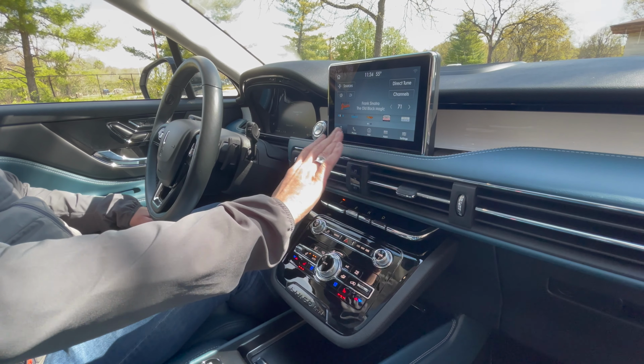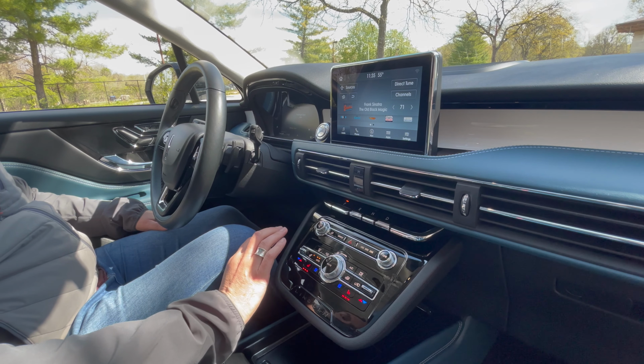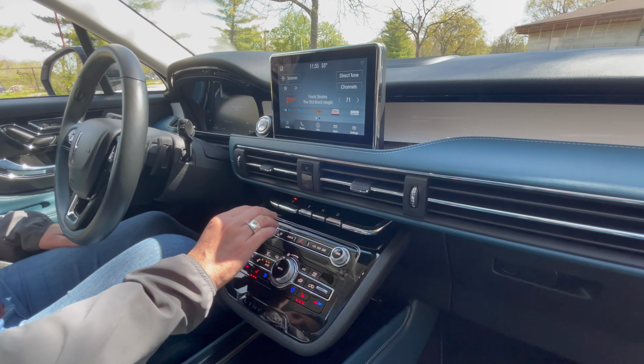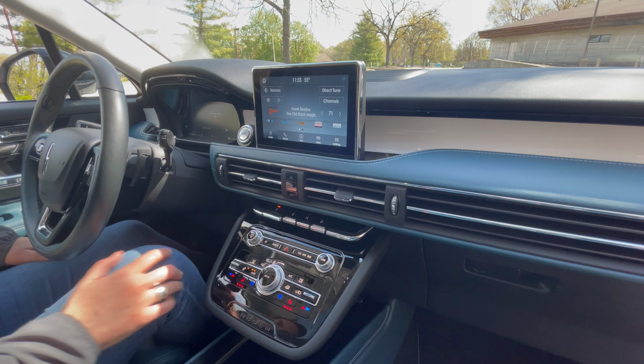Easy to understand the icons down below for nav and phone and audio, all that. Also redundant controls down below. You've got dual zone automatic climate control. The heated seat steering wheel buttons are all here as well. But you also got nice little chrome knobs for tuning and volume, so you can just scroll through as you're going through traffic.